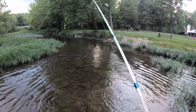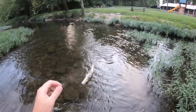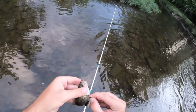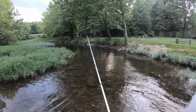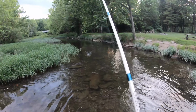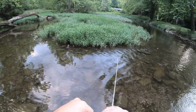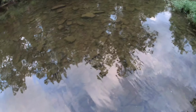Oh, launched him. Oh, didn't even bite it. He sideswiped it. Little Mr. Rocky. Right out of this current too. Let's see if any others are in there. Yep. Looks like his papa. Nice.